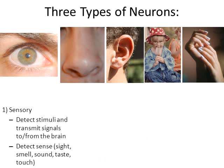Your sensory neurons are related to your five senses: your sense of sight, your sense of smell, your sense of hearing, your sense of taste, your sense of touch. In your nose, you have sensory neurons to detect smell. On your tongue, you have sensory neurons to detect taste.